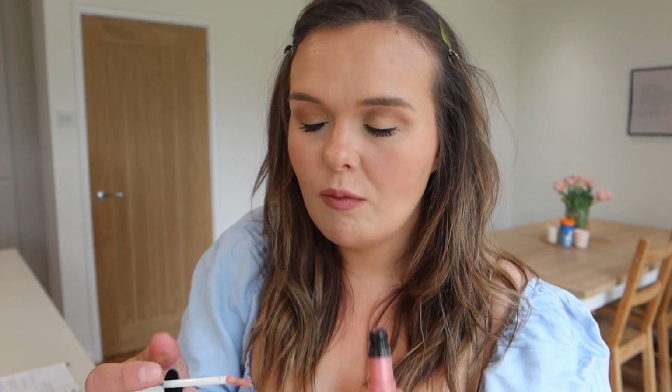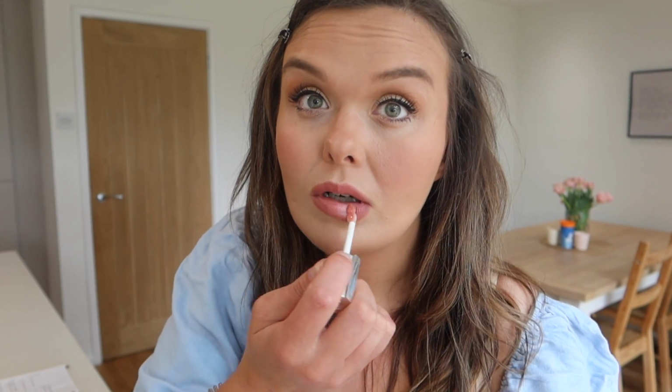And then I'm going in with this L'Oreal lip gloss, which is a new one. It's like a max plumping one. I can't remember the name off by heart, so I will leave it linked down below. But it just kind of gives your lips a bit of a glow.